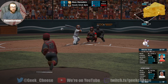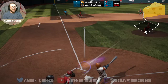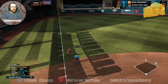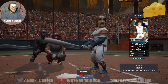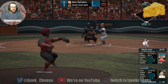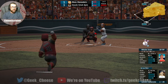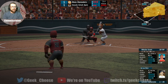Here's Nix Allen, 0 for 3 today with 2 on, 1 out. Chance to win the game here. Popped up. High pop up. Connor is there. Out number 2. And that brings up Castaneda. He's 1 for 3 with a double. He's actually hit the ball, I think, quite hard every time he's been up. They're throwing around him, that's for sure. Look at those power and contact numbers.